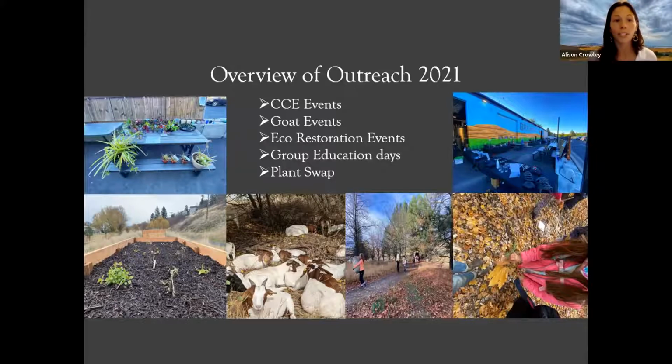So goats are a really great resource to remove invasive species, but they're also a really great way to engage with the community. And I'll speak more to how we can engage with community members such as schools on my next slide. But our eco restoration events have been highly successful as well. Those have been about twice a month during the planting season, where we would have students come out and either build planter beds, remove invasive species, plant native species as well, and just work the areas that we're in to do the best management that we can. And those were usually held on Saturdays between 9 and 12.